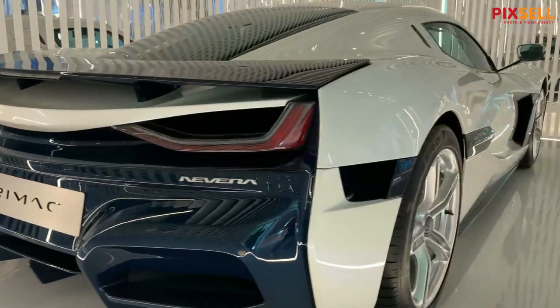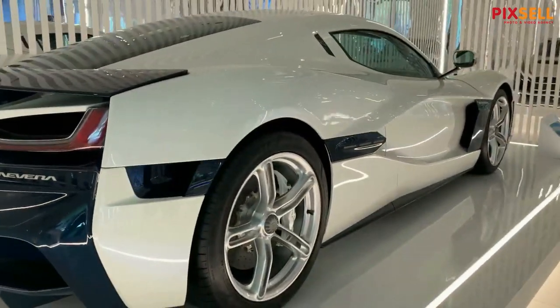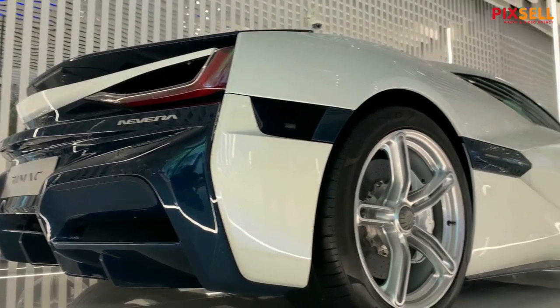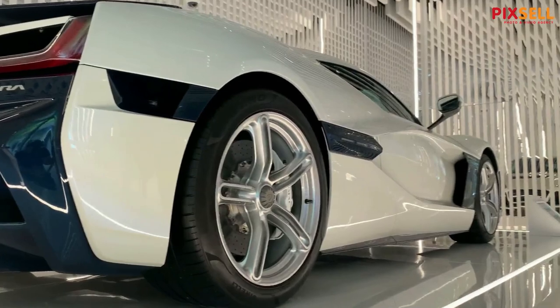It's the world's fastest electric car. It's completely designed and made in Croatia. It goes 0 to 60 miles in 1.85 seconds.